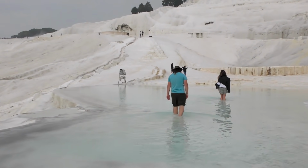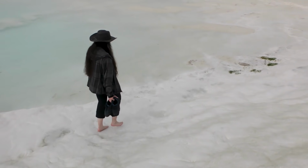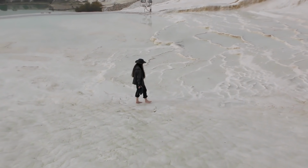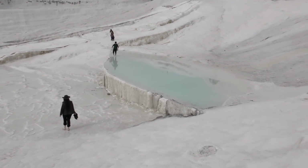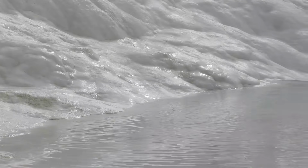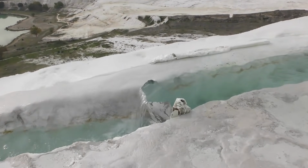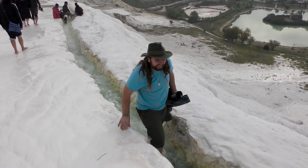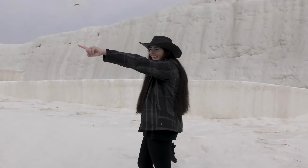The cotton castles of Pamukkale have been described by some as the eighth wonder of the world. Such a unique set of circumstances had to line up for these travertines to be formed over a period of 15,000 years. The thermal water contains calcium bicarbonate. Over time, this deposits, first as a jelly-like substance, then hardening to the limestone walls we see here today. Ooh, look at the power of the rider!